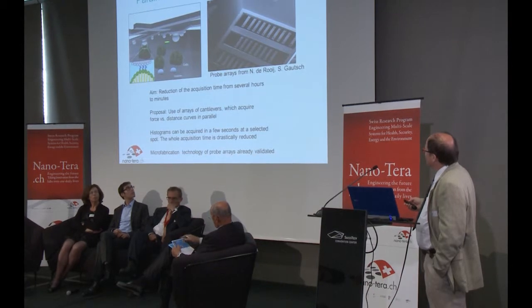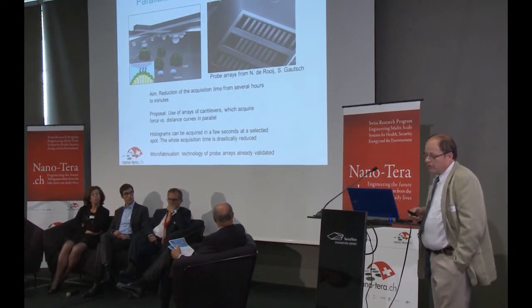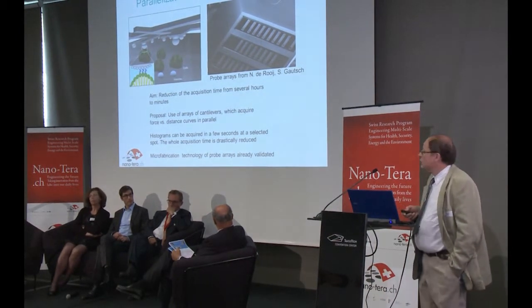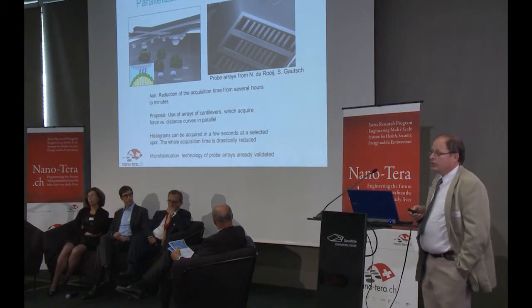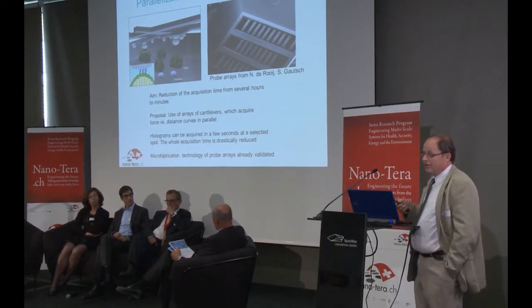And we will then use this parallel approach to measure these elastic properties. And by that, we can reduce the acquisition time, hopefully to the range of minutes. This gives you really a big advantage. So there are two advantages.